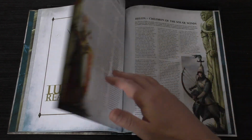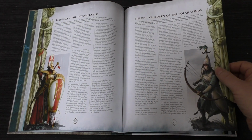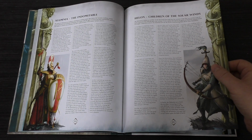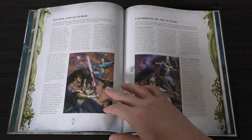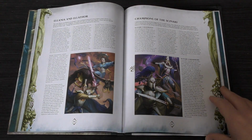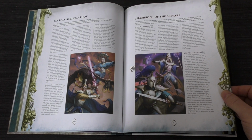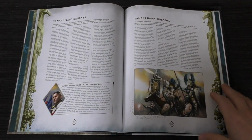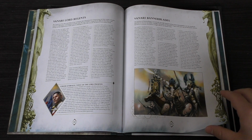So there you go. This is pretty much going to be in your second edition. You've got Alumnia, the Indomitable, Helon, Children of the Solar Winds. Then you've got some new unit descriptions. So Alani and Elathor. You've got some champions of the Cenari, so the Caligraves, the Law Seekers. You've got the Venari Lord Regents, including Lyrior Uthral, voice of the Lord Phoenix.